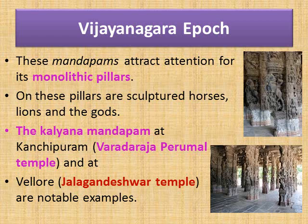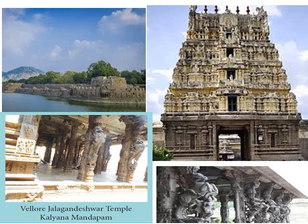The Jalakanteshwara temple picture you can find on the screen now. It is a temple dedicated to Lord Shiva, and it stands inside the Vellore fort. It is an example of Vijayanagara architecture. It has exquisite carvings on its gopurams, richly carved stone pillars, large wooden gates, and stunning monoliths and sculptures. The main deity in the temple is Jalakanteshwara, that is Shiva who resides in water, and his consort is known as Akhilandeshwari Amman.